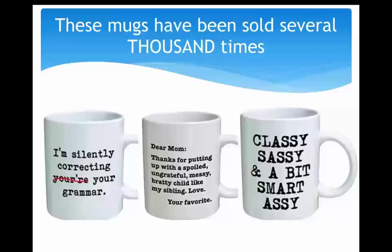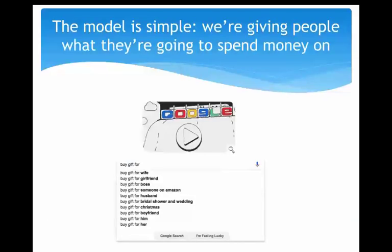And really what we're doing is we're giving people what they're going to spend money on already. You could see here I started on Google, I just started putting in "buy gift for," and then you see people are already looking: buy gift for wife, girlfriend, boss, whatever. And we're giving them exactly what they have their wallet out ready to purchase.